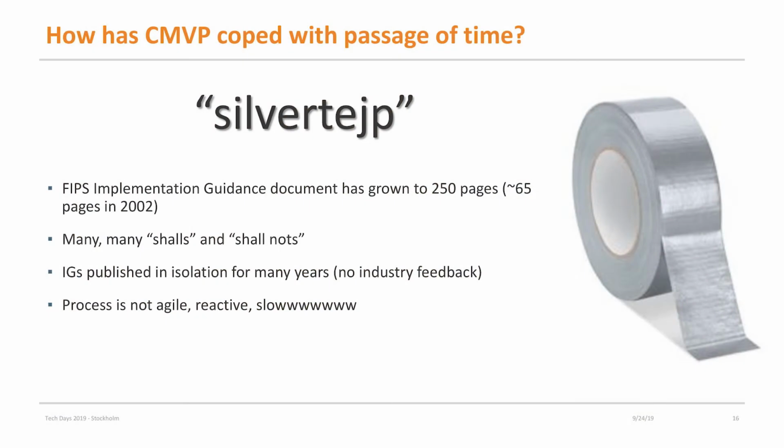How has the CMVP dealt with duct tape? Did I get that okay? Yeah, thank you.